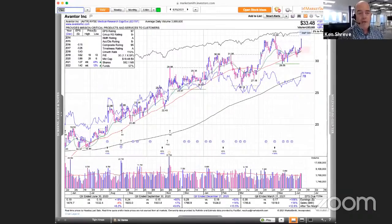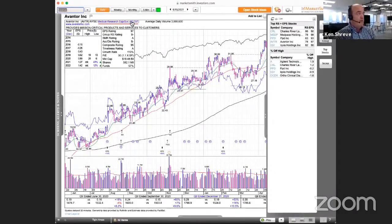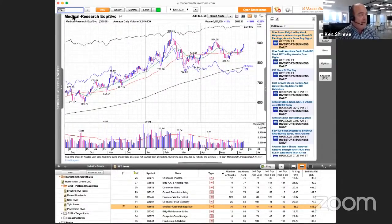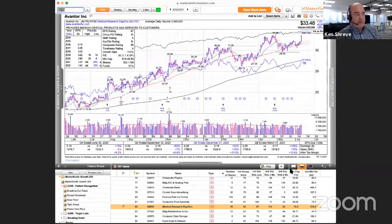Well, it was definitely where a lot of the action was in the market today. When you look at some of the top 10 performing groups in our database, the medical sector was well represented. 4 out of 5 groups in the top 10 of the day's best performers. So Avantor's industry group, medical research equipment services, last check that group was up about 2.5% today. So really like the move in Avantor. This was today's stock of the day, and really just a strong move here.